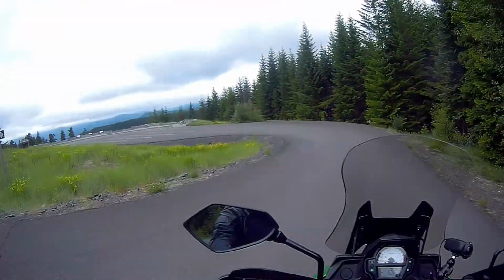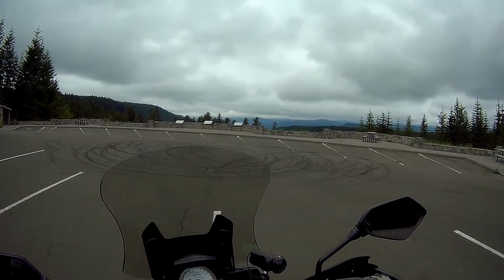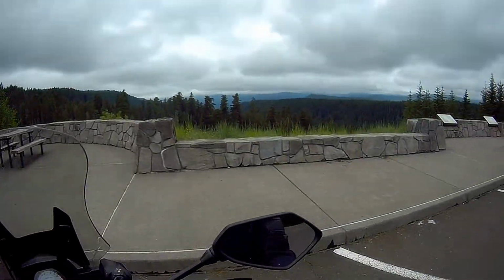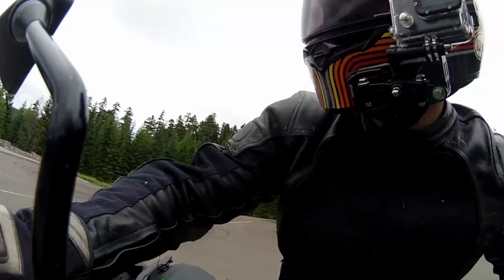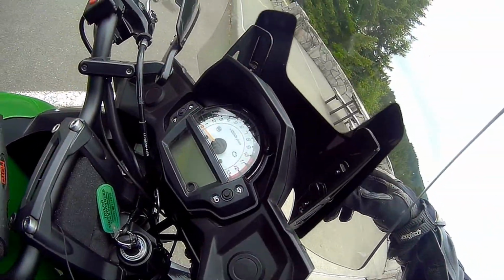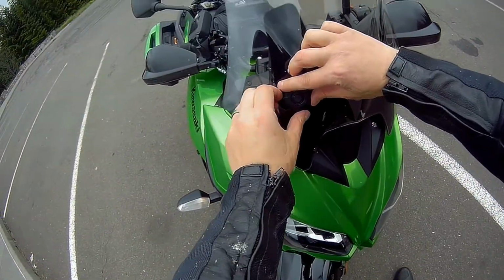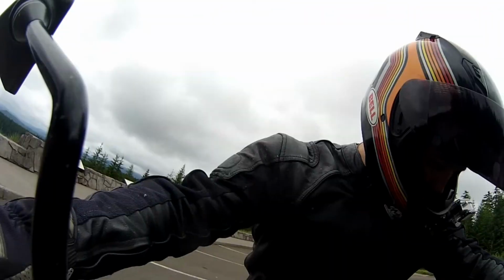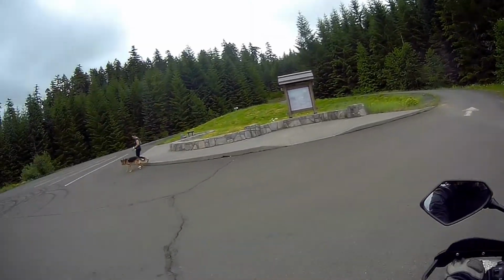Well, it's not the epic view that we've become familiar with when we show up here normally during the summertime. Sky is usually clear all the way, and you can see the mountain in the distance there. But it's not a bad view. I'll take it. Let's take a break. Good doggy.